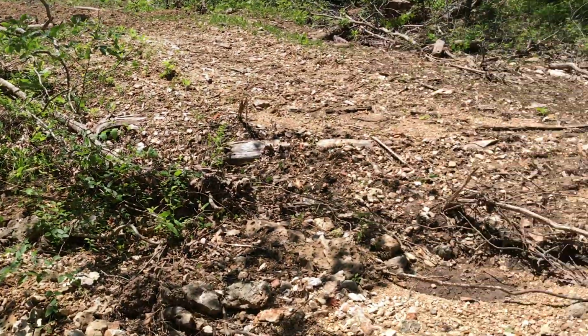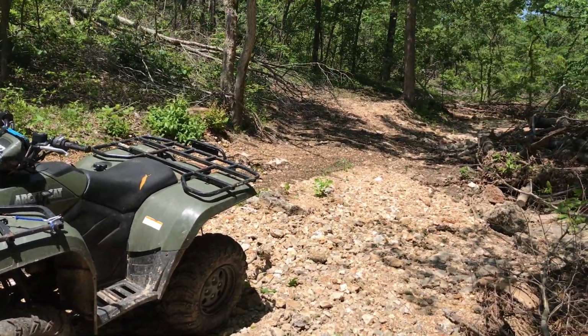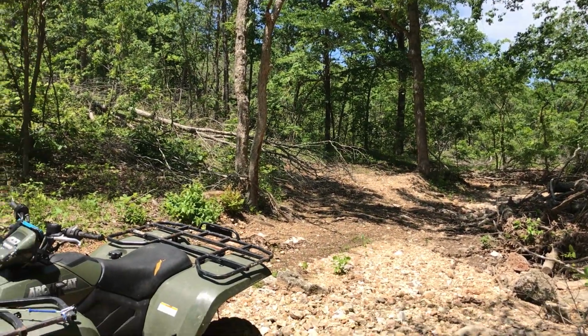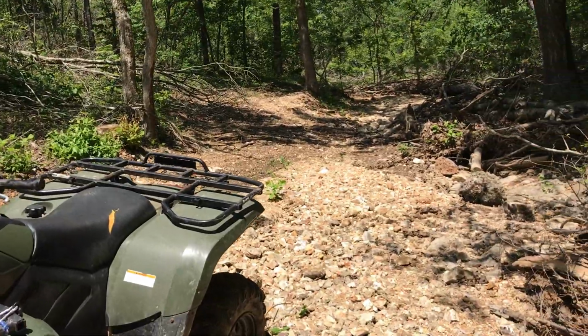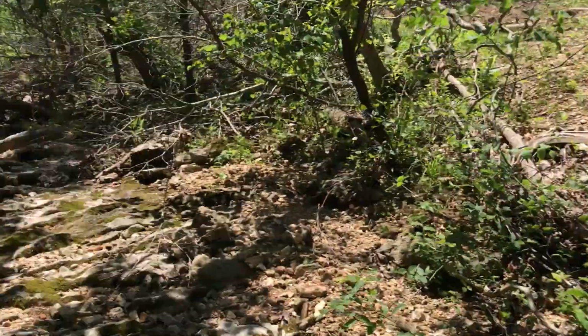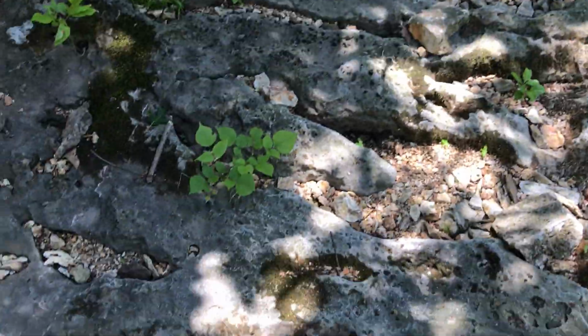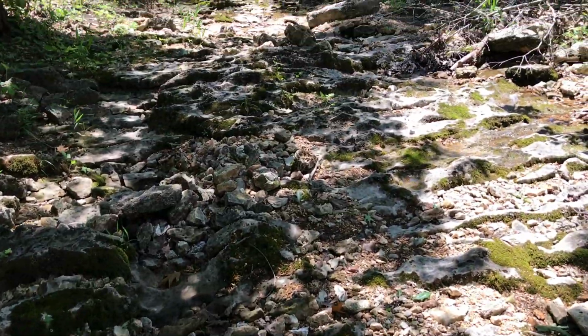Well, we're in about the middle, I guess, of the property. Middle of the south side anyway. And we've just followed a couple trails. We found what looks like a pretty good creek bed. Although it just has some pools of water in it, but it's got some really cool rock formations.